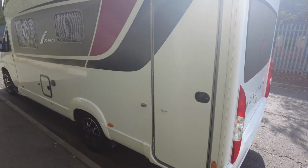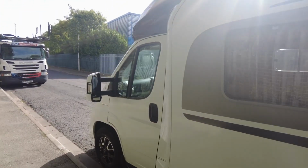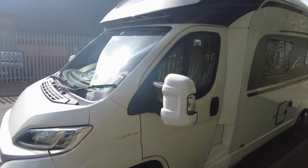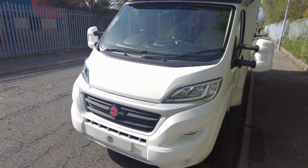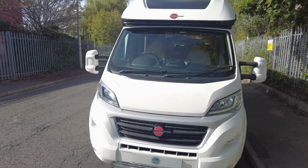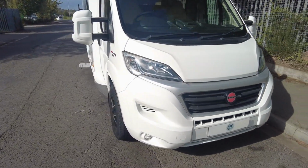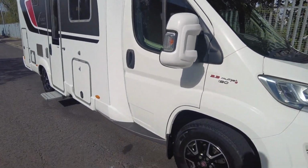Okay, so as we go down the near side, windows are in great condition. It's got an external barbecue point and alarm. The wing mirrors have got the white wing mirror protectors on. And there we go, you've got no cracks, no chips in the windscreen. The front is in good condition. A couple of stone chips, but nothing major. Again, the wing mirror's got the wing mirror protector on.